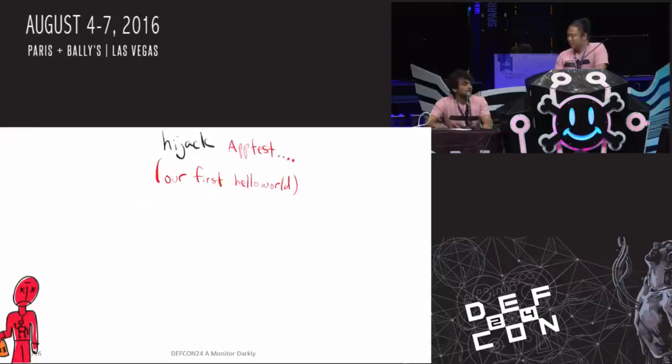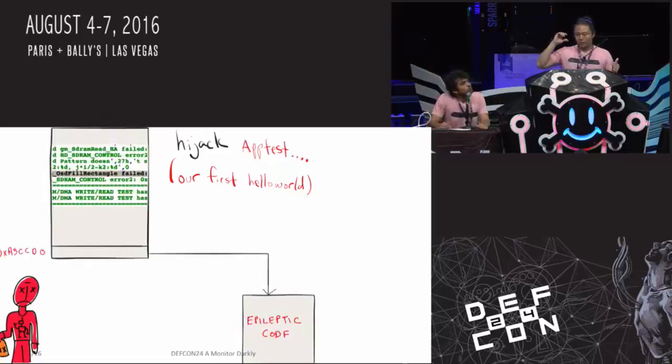There is a concept of app test, which is basically a unit test inside the monitor. It creates a context, tears it down, and does something inside it. Now that we can write code into memory and then run it, we want to hijack something useful to see if we can do a very simple hello world. We found a function called OSD fill rectangle, which sounds like a good idea. We want to just put a rectangle on the screen to see if we can actually do this. Let's patch it using RAM write.